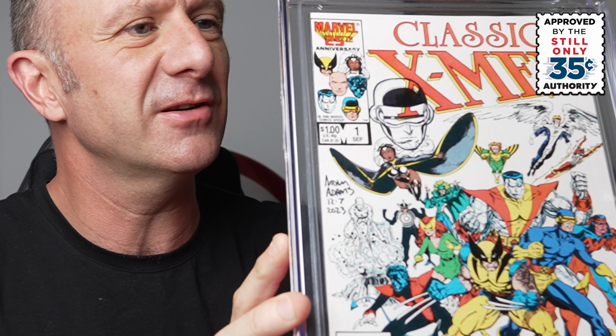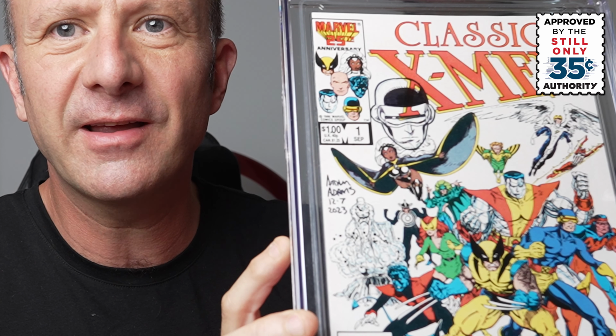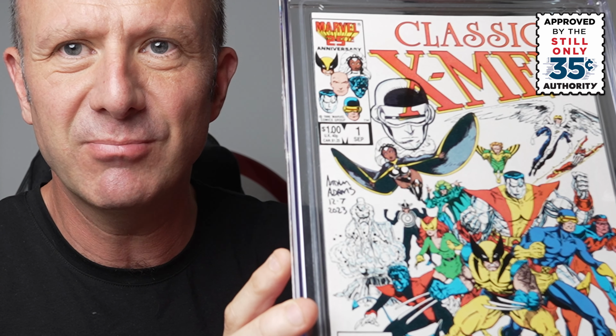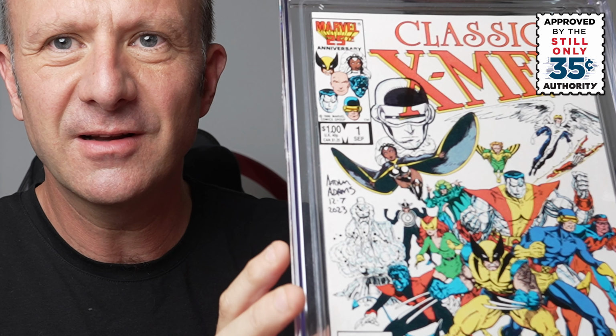And we've got a Cyclops, very well positioned. Is that X actually going into his visor? Yes, it does. That looks pretty good. I like that. So yeah, this is a great sketch by Art of Cyclops on the Classic X-Men. 9.6 white pages. Really happy with that one. So let's have a look at the next book.